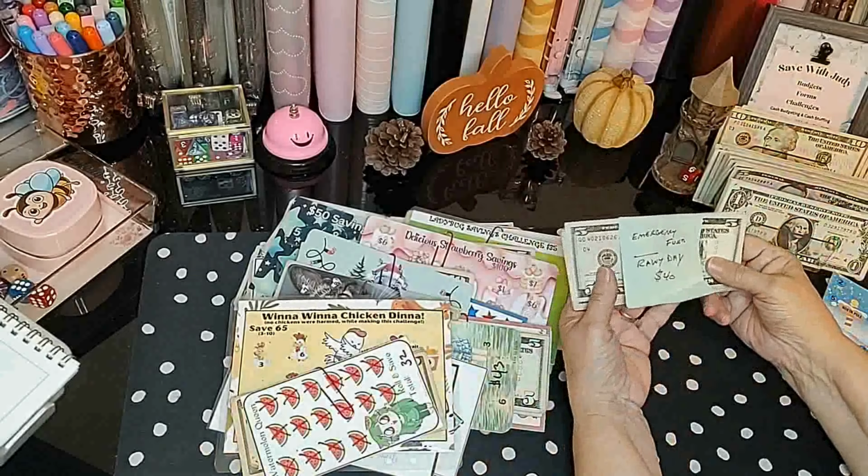This was the sticker challenge from Liz and Les, and it was the Little Beach Challenge, and I finished it. It was $100. We have 10, 20, 30, 40, 45, 50, 55, 60, 65, 70, 75, 80, 85, 90, 95, 100.